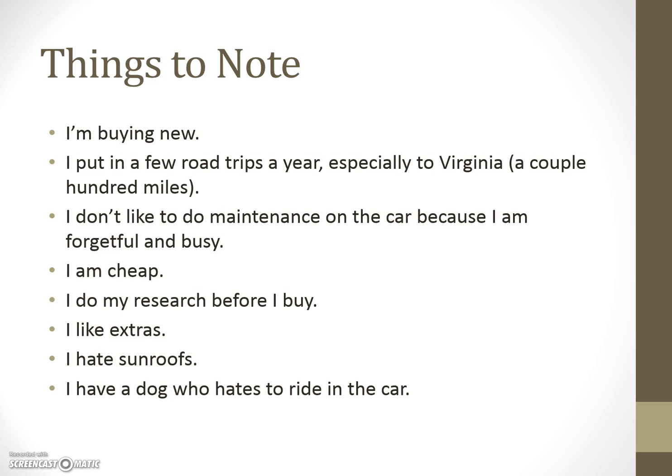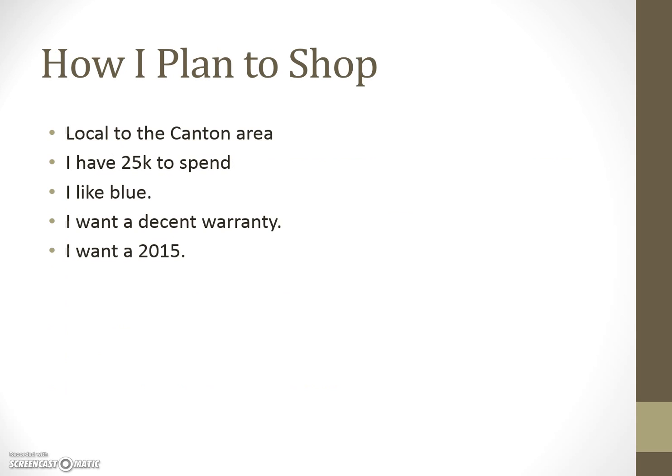I will never own another sunroof. That's another story for another day, but if you've ever had a leaky one, you know the pain that I feel. And I do have pets. They like to be in the car. Sometimes they have to be transported in the car, so I like to make it as easy as possible on them. I'm going to stay local.